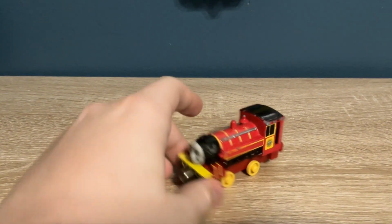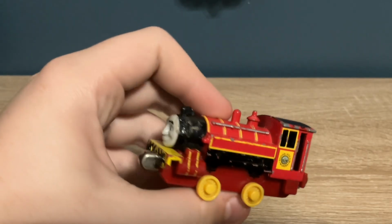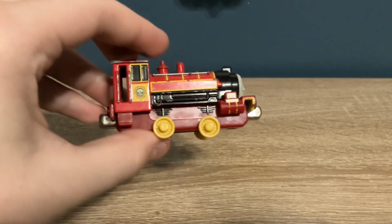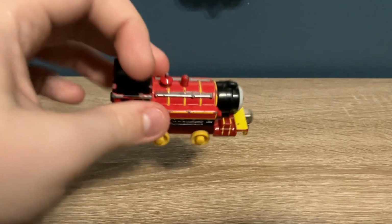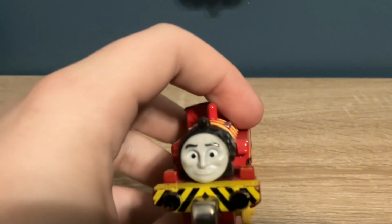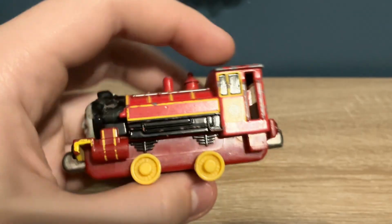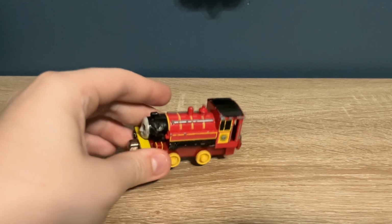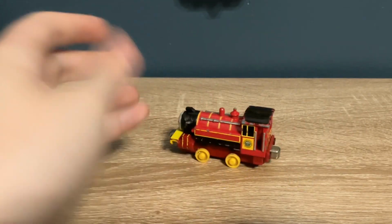Up next, we have the 2009 Take-Along Victor. Yeah, it's pretty damaged, as you can see. Although, it's still pretty much intact. I love the small details. I love the small wheels to give off the fact that he's a narrow gauge engine. The face is really accurate to the CGI series. Love to see that. You got this emblem from the Sodor Steamworks. Yeah, just a really detailed model. I love the handrails. Yeah, this is a 9 out of 10. It would be a 10 out of 10 if the funnel was actually here, but yeah, on to the next item.